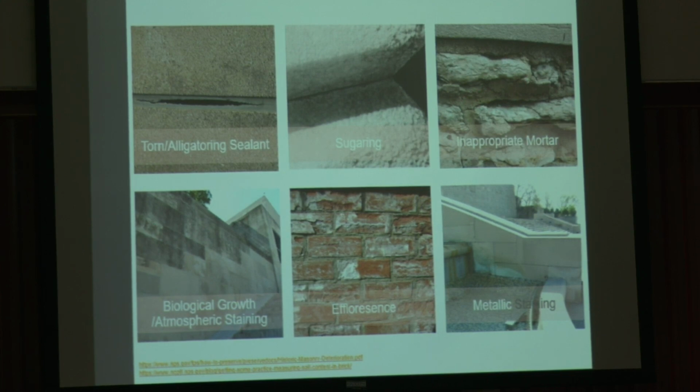Biological growth? The opposite. You've got all these little microfissures in the stone and little pockets because it's a natural material, and you can get all kinds of biological growth growing into those. Most of it's not harmful, but occasionally it can be, and it can permanently stain. It can also have other growth. There's also atmospheric staining, which can be harmful to your building.